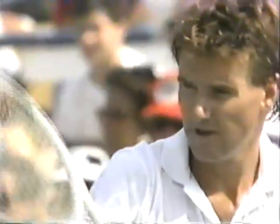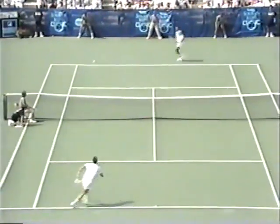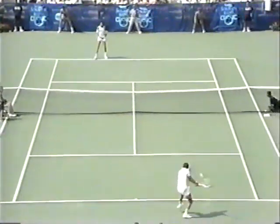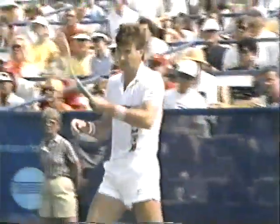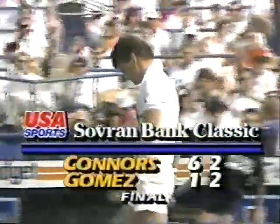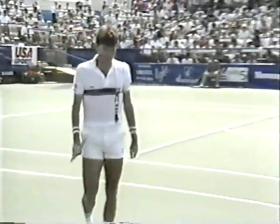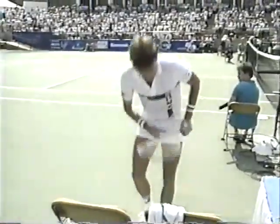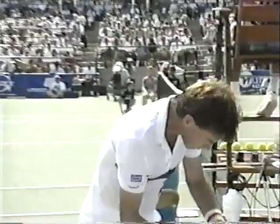Fails to give Gomez a break point. 40-30. And Connors holds. So we're at 2-all in the second set. Gomez has yet to have a break point in this match. That's why that 30-all point was so big for Connors.